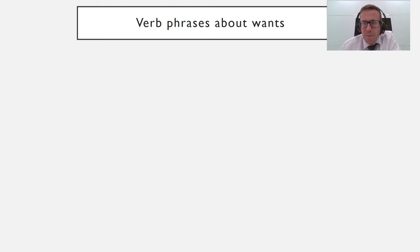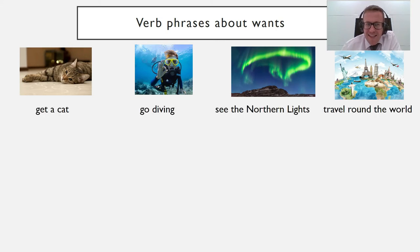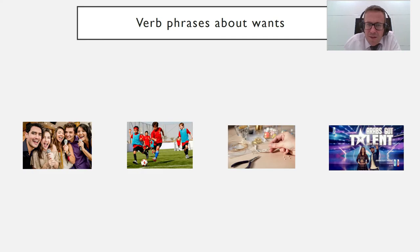Verb phrases about wants. So I will show you pictures and the words that go with them. Get a cat. Go diving. See the northern lights. Travel round the world. Now these are verb phrases, but the most important thing is the verbs. The verbs here are in purple. So we have get, go, see, travel. These are verb phrases about things you want to do. You can change the other things that go with them.